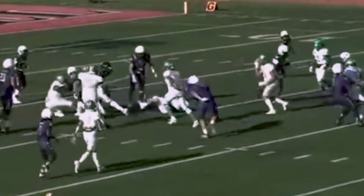Wrapped him up, gave him a little alligator roll right there. All we need is the celebration, though. We need a little celebration for the TFL.